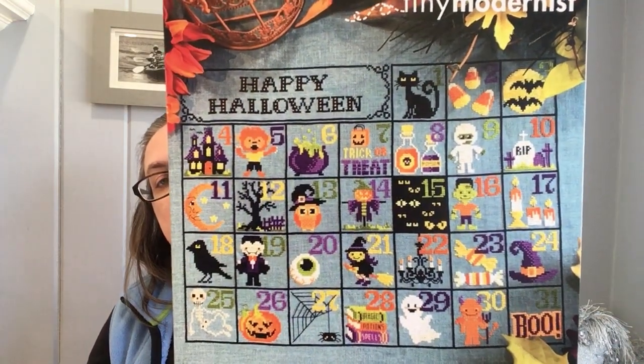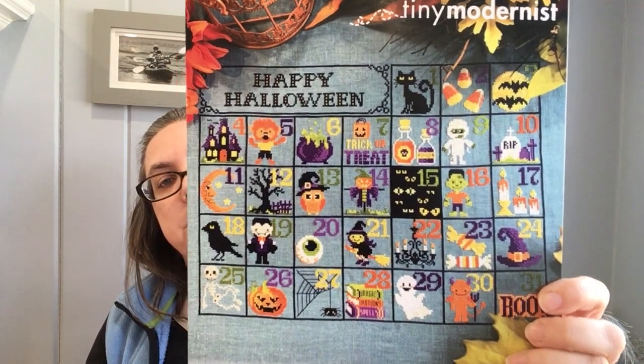And then lastly, I have been wanting to order and try Tiny Modernist for a while now. So I picked up the Halloween calendar. So cute. This is such a substantial, it's cardstock, good cardstock. And the pattern is easy to read, it looks great. I thought this would be really cute.